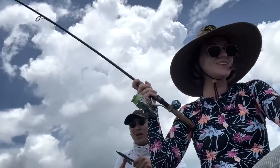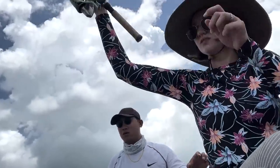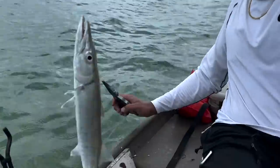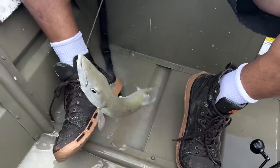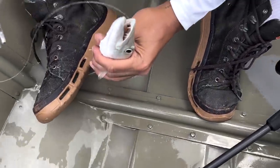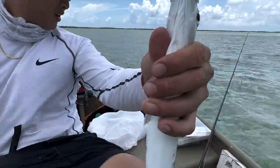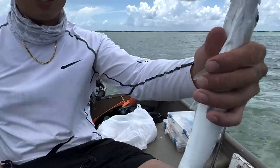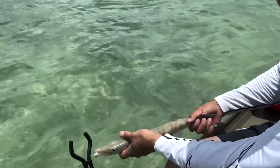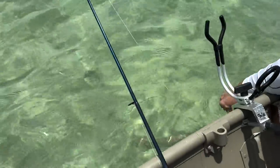You can see him jumping out there. Wow. Whoa. Oh my goodness. We've caught so many fish on this rig already. I felt it. Look at those teeth. Your very first barracuda all by yourself, Aaron. Good job. Thank you. Want a picture? Yay. Aaron's first barracuda.